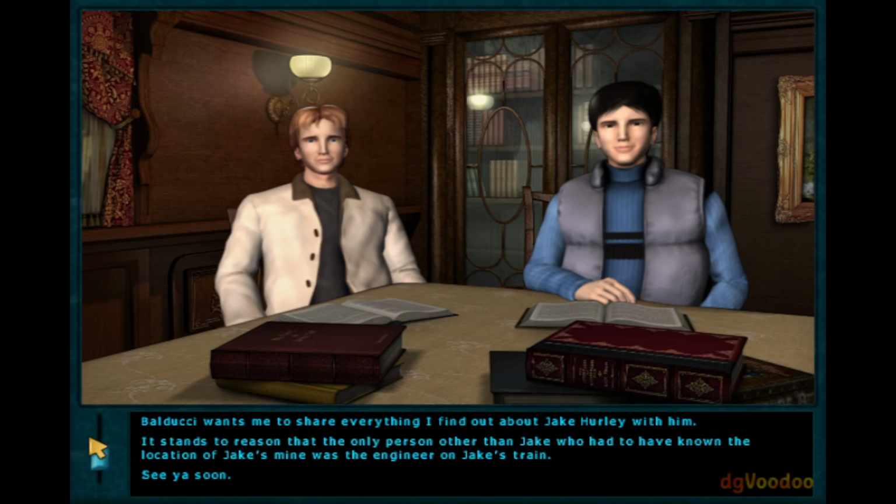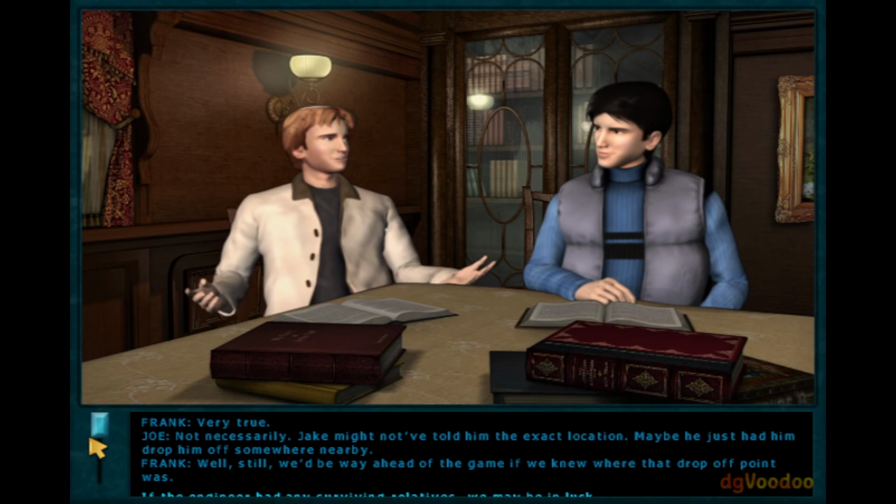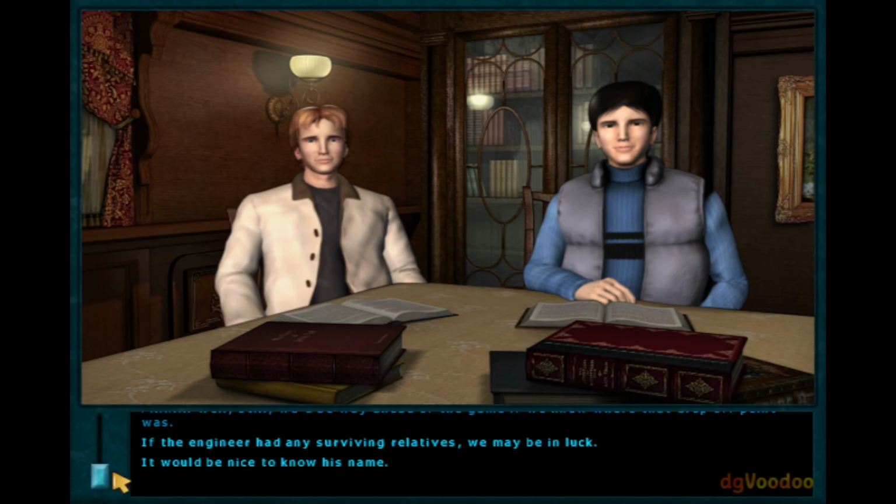It stands to reason that the only person other than Jake who had to have known the location of Jake's mine was the engineer on Jake's train. Very true. Not necessarily. Jake might not have told him the exact location. Maybe he just had him drop him off somewhere nearby. Well, still, we'd be way ahead of the game if we knew where that drop-off point was. Oh, okay.